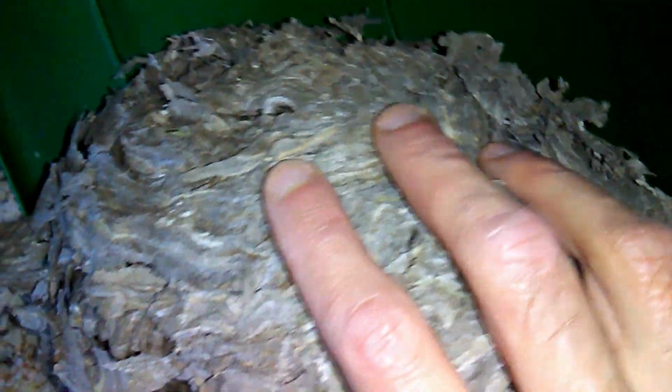I didn't bother saving most of the envelope. I just saved the comb set. Then worker comes on the others, but there's still a lot of envelope there on the top, and so most of the worker cell combs are still obstructed by the envelope covering. But that's a Germanica nest right here.